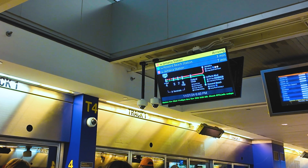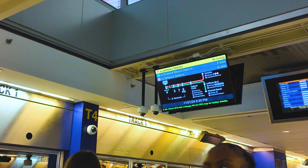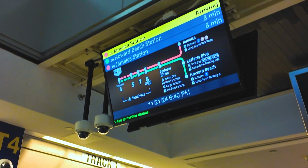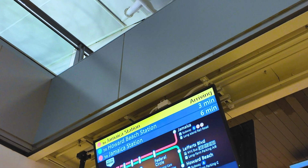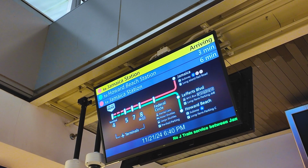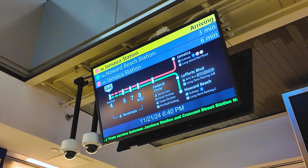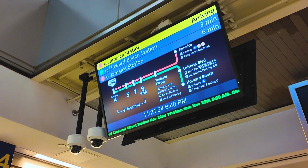So there are 2 train stations that you could take. You can take the AirTrain to Jamaica and transfer to the E, J, or Z train if you're going to Queens or Brooklyn. But we are going to wait for the next arriving train headed to Howard Beach Station, so we can take the A train. And it should be working. I checked already, so the A train is working, unlike my trip over here.